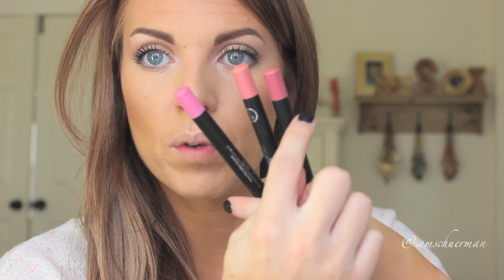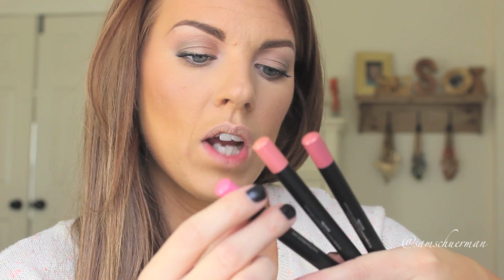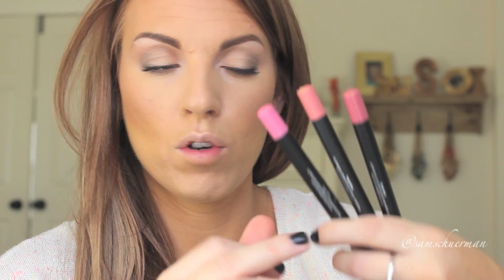So for the lips, there's 3 different shades and they're all fabulous. So there's Indulgent, which is the slightly deeper. There is Go Dutch, which is more of a peachy nude, and then there's Lovesick, which is more of a cool tone pink.